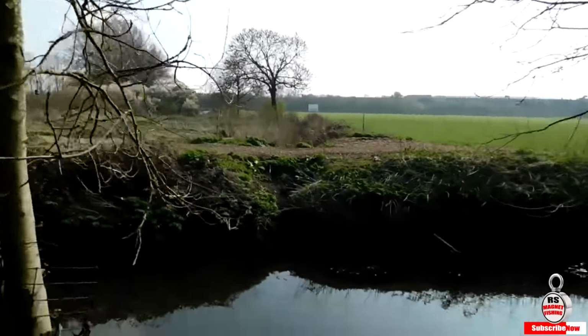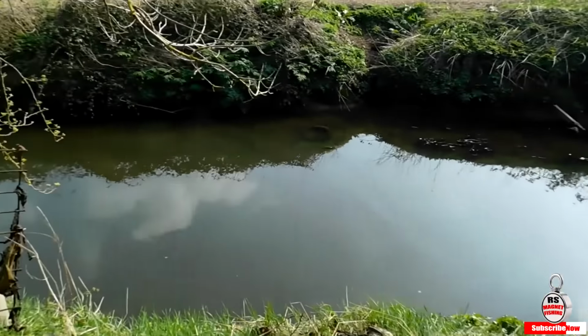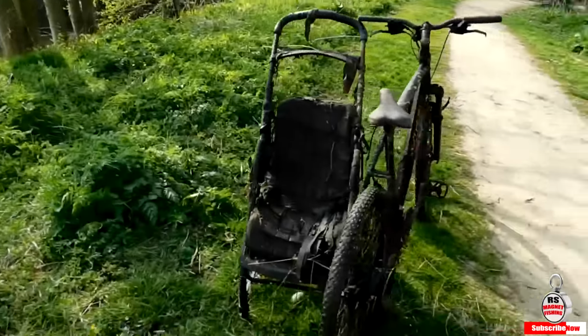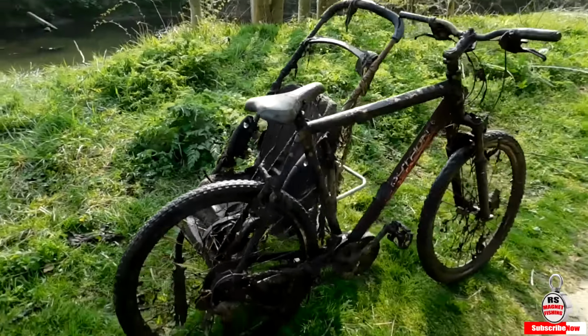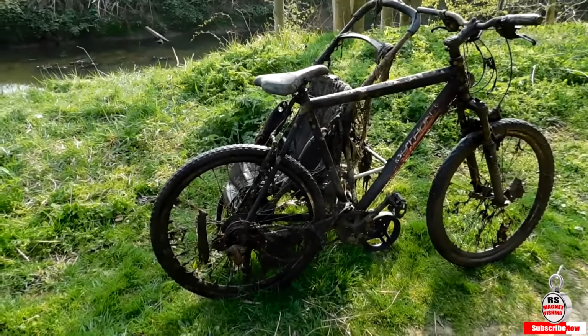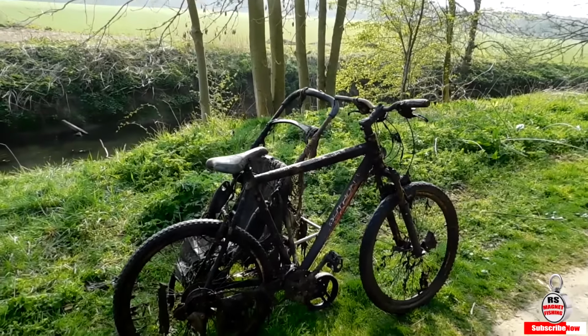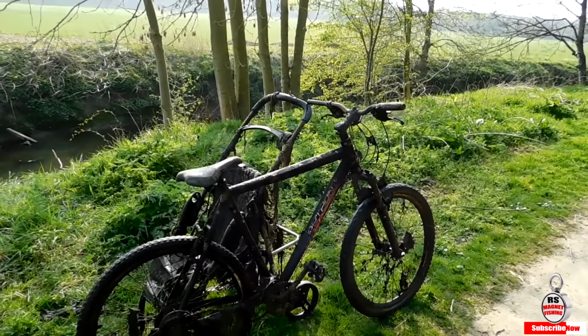Cool. So I think that's it for this spot then. The water's looking a lot cleaner. We've had a pram and a mountain bike. Not bad finds. I think we're going to move on to the next spot then. Let's do this.